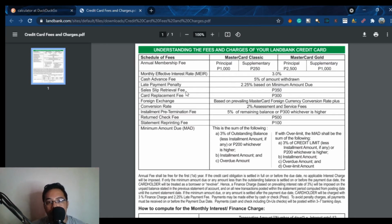And then penalty, yung kanina is monthly effective interest rate. Kunyari hindi kayo nakabayad for a month, meron pa silang pinapatong na another fees, which is late payment penalty. Okay? So yung late payment penalty is 2.25% based on the minimum amount due. So pag 12,000 yung minimum due, guys, the amount of 12,000 times 2.25%, yun po yung babayaran nyo na additional charge every day na hindi kayo makapagbayad.